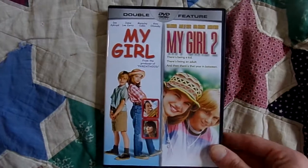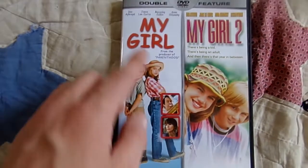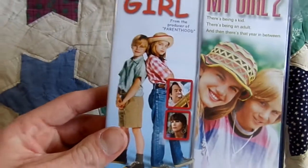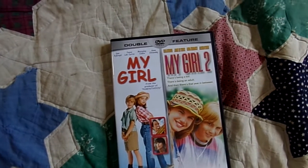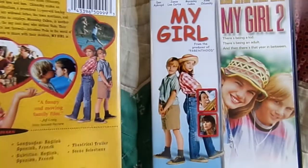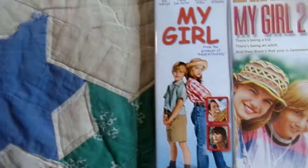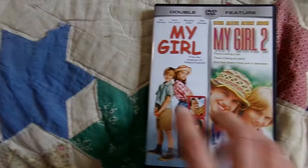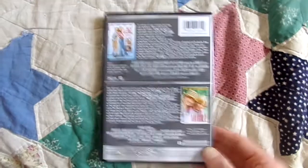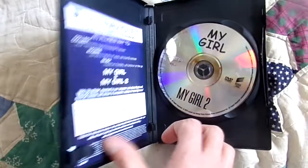And the last of the DVDs is this double feature of My Girl 1 and 2, and I wanted to get it because it has alternate artwork from My Girl, with an image of them standing back to back. It's different from the image on the DVD and on the spines of the VHSs, as you can see. But I do really like this image, and then it's got My Girl 2. Both movies are on one disc.